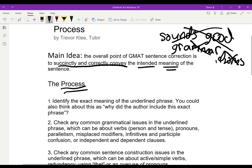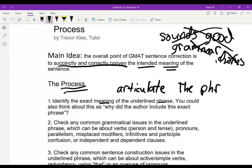So the first step in the process is to identify the meaning of the underlined phrase. You can also think about this as asking yourself, why did the author include this exact phrase? I often try to articulate the phrase to myself in order to really get a sense of what the phrase is about. What's the purpose of it? Is it a definition? Is it elaborating on something else? Is it supposed to be the independent clause, the dependent clause? That sort of thing.